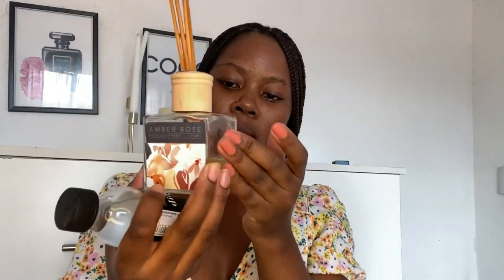Guys, when you get a chance, please buy this diffuser. If you get a chance, make sure you buy the exact same. This smells good. And okay, the price is off, but I'm just gonna refill this one. I'll just mix it with this one.